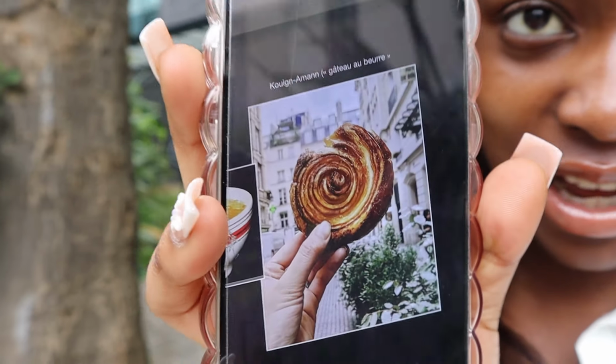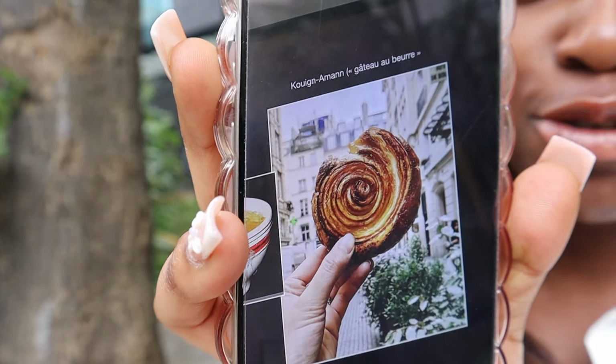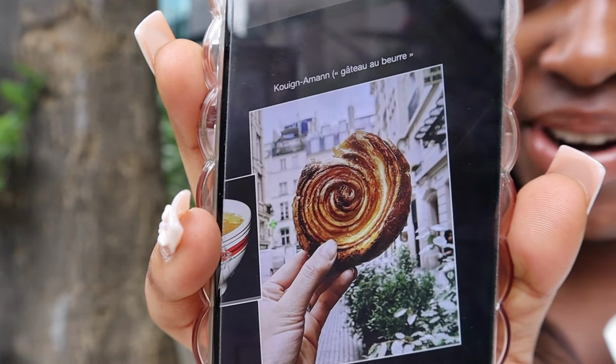That is why I am up so early, because I want to get the freshest batch that just comes straight out of the oven. The pastry that I'm looking for is this. I'm not 100% sure how to pronounce it, but I know it looks like this, and the technical translation is like a butter cake. I've seen it on TikTok and it looks really good, so I want to go and try that. The place that I have seen that sells it is called the French Bastards. So we're gonna go there and see if they have it.